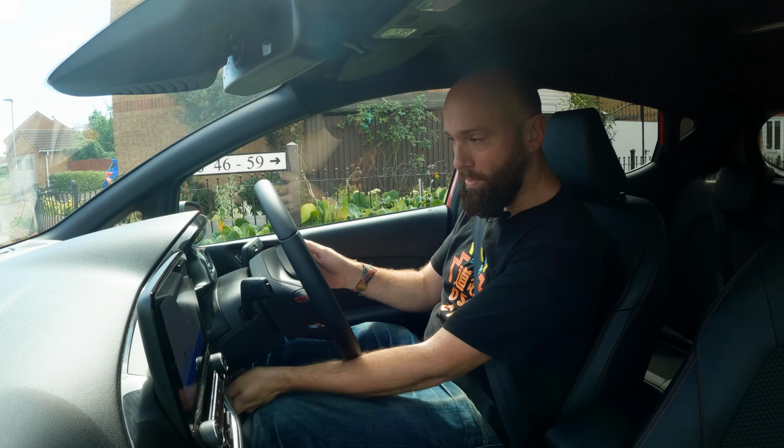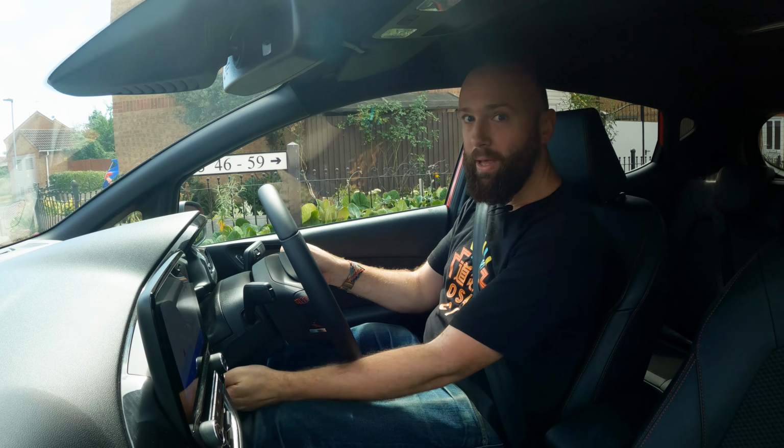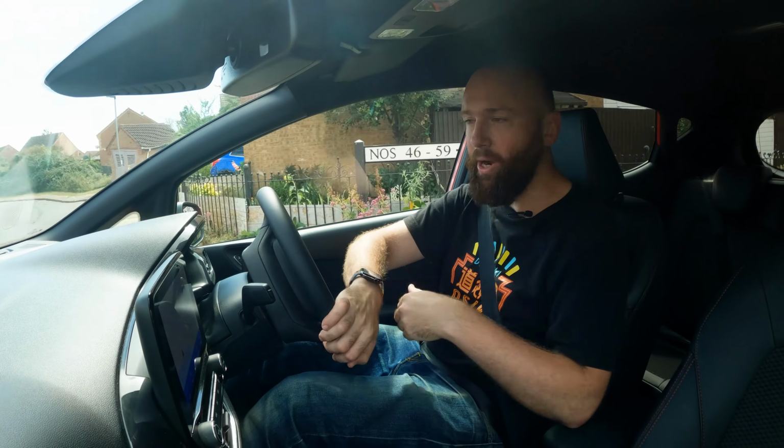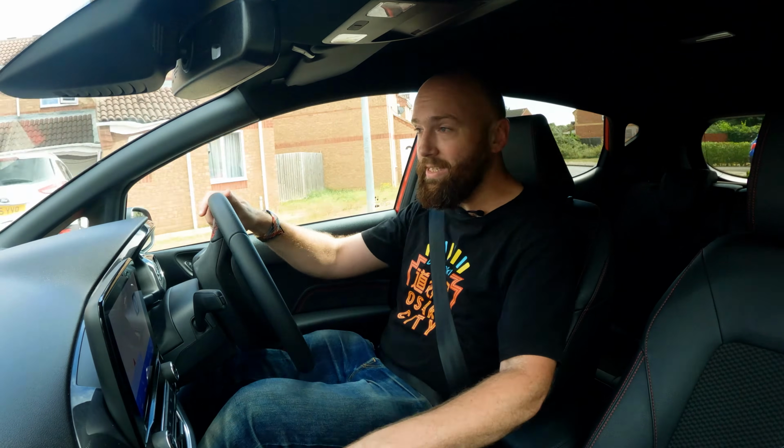You can adjust the steering wheel up and down, in and out quite a bit. So even if you're lanky like me, you can get comfy. And it's a case of taking off the manual handbrake and away you go with excellent visibility.